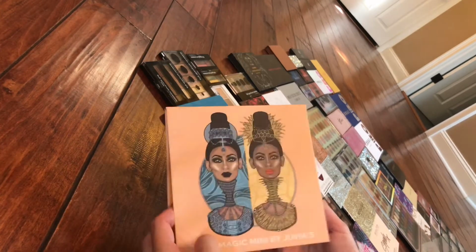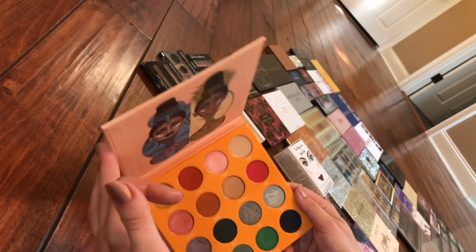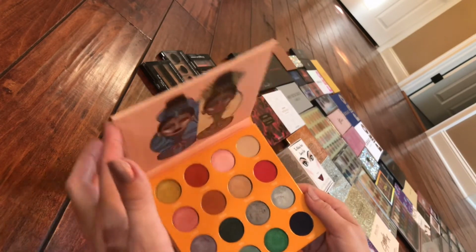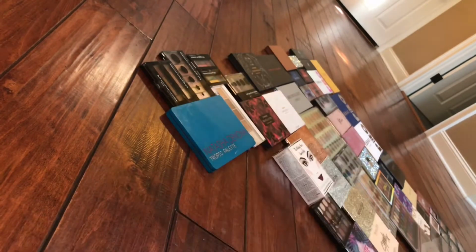Juvia's Place, the Magic Mini by Juvia's Place. There's some really nice brights in here, but I found this kind of hard to work with. There weren't enough neutral shades to ground my looks, but I'm gonna keep it because it's the only thing I own by this brand.